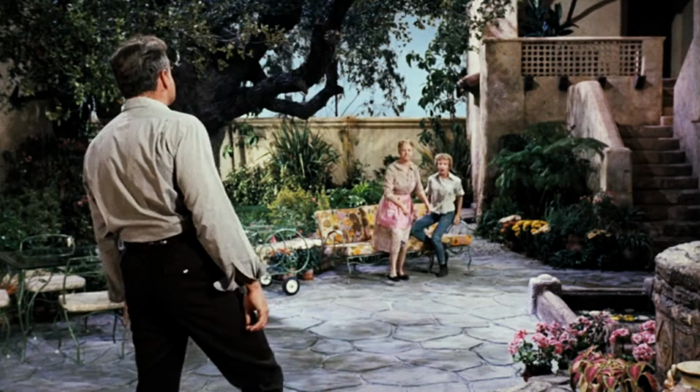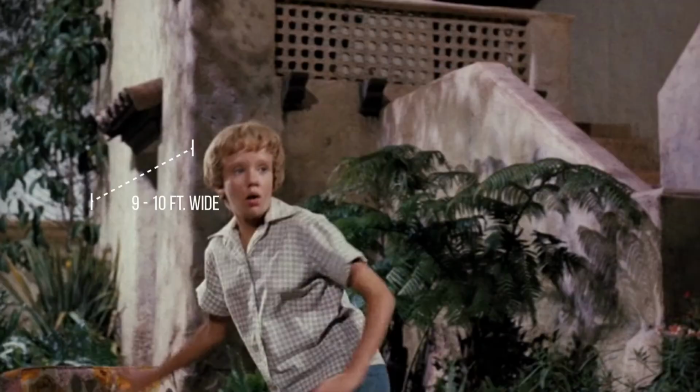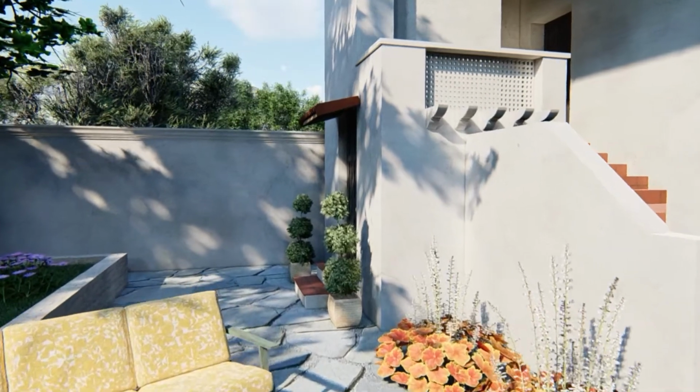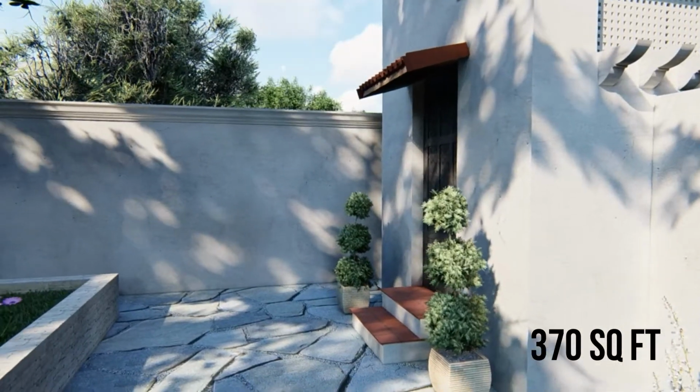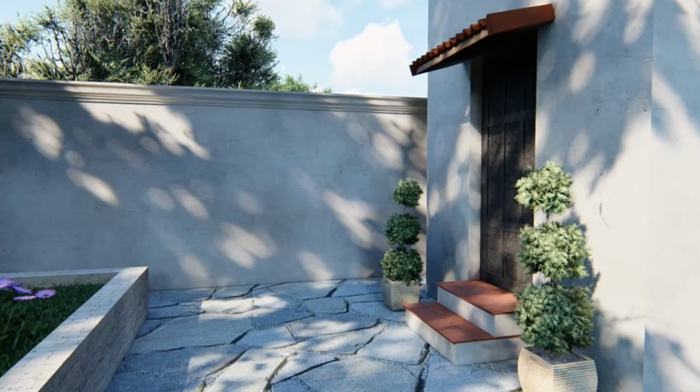The clues we gather from the exterior shots tell us there are no windows on either of these two sides. The entrance is quite narrow, possibly only 9 to 10 feet wide. So with the rest of the dimensions we know, it would leave about 370 square feet for Verbina's little home. Let's step inside to see what we have.